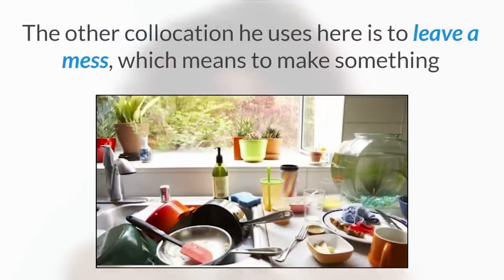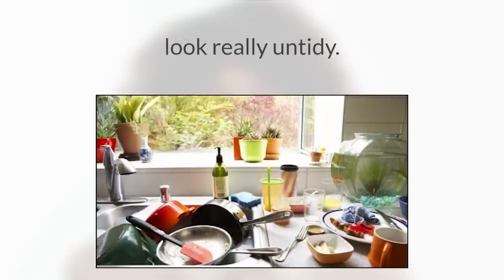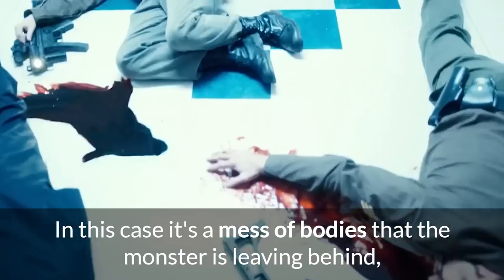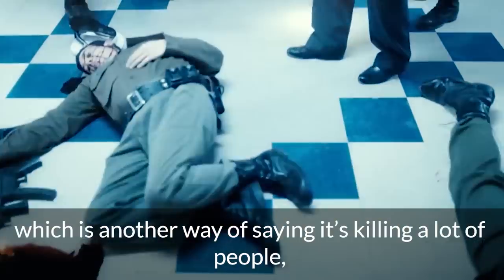The other collocation he uses here is to leave a mess, which means to make something look really untidy. In this case, it's a mess of bodies that the monster is leaving behind, which is another way of saying it's killing a lot of people.